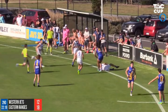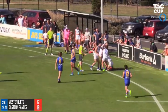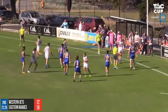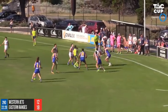Oh, he was lucky there. Ball to be thrown in. Bang on centre wing. We're picking up some beautiful pictures in the background of Port Phillip Bay and the city of Melbourne.